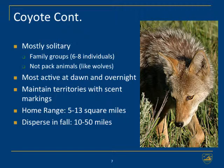Their home range is pretty huge, although here in the east it's a little bit smaller. So generally we say about 5 to 13 square miles, where 1 square mile is 640 acres. So that's pretty huge. 2 to 3, you're looking at several thousand acres that these guys can travel on in just a day or 2 period. And they just kind of go through that territory, checking it out.